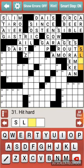Hit hard. That could be to hit hard or was hit hard. So, like, or had hit hard. Like, slew is a possible answer, and so is slam. And it's slug. We'll figure. Incline. It could be like a slope, like a ramp, or it could be an inclination. I'm inclined to try the pecan pie.